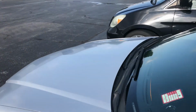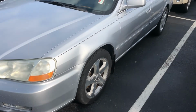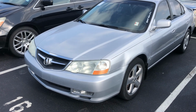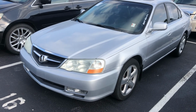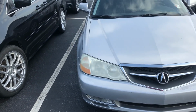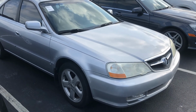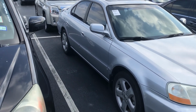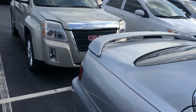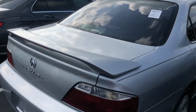We're going to walk all the way around it. Got some body damage right there. I see the sun has damaged the dash pad a little bit. It's shrunk. If you get this car at a really, really decent price, you might do all right on it. Is that a dent back here in the quarter panel? No, it was just an optical illusion. A little bit of clear coat burn right here on the back. Nothing too bad.